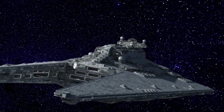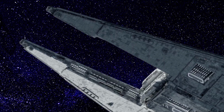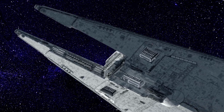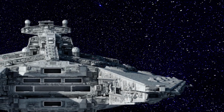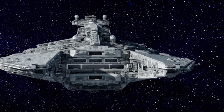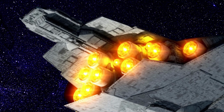The Impellor-class fleet carrier comes in at 3,500 meters in length and sports a Class 2.5 hyperdrive with a backup Class 5. When it comes to weapons, it has a wide array. Heavy weaponry includes 51 octuple barbette turbolaser turrets. Medium weaponry consists of 48 medium dual turbolaser turrets, 116 medium single turbolaser cannons, and 58 medium ion cannons.